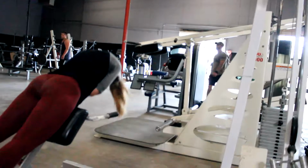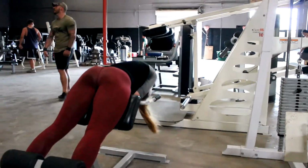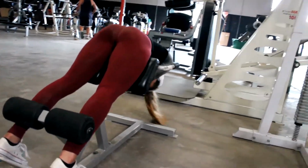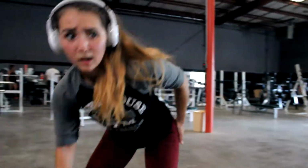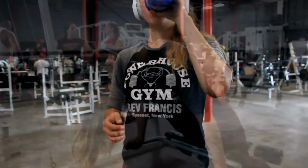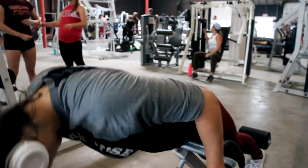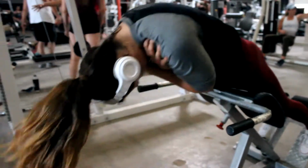Then we moved on to a glute hyperextension. So this is on the back extension machine. The big stark difference between a glute hyperextension and a back hyperextension is that you can see here that my shoulders are rolled forward. I'm all the way down on this glute hyperextension, so my body is basically at a 90-degree angle at the hip.